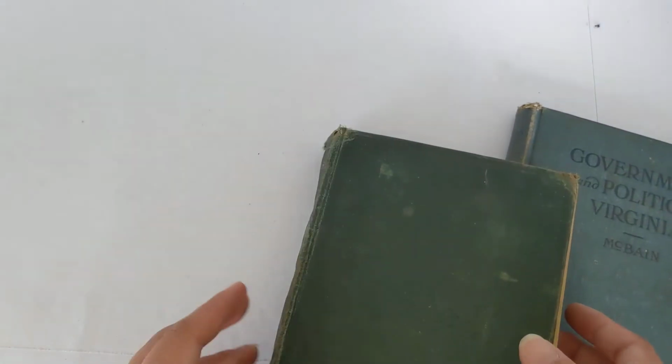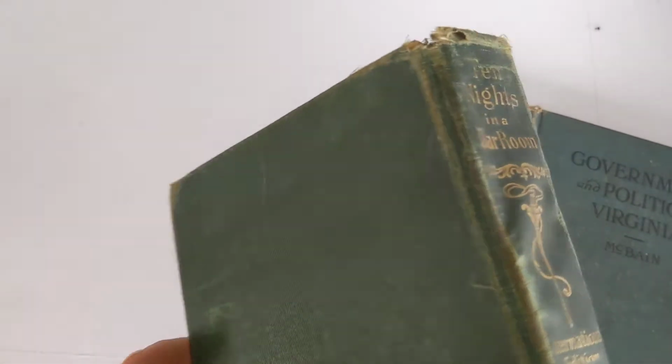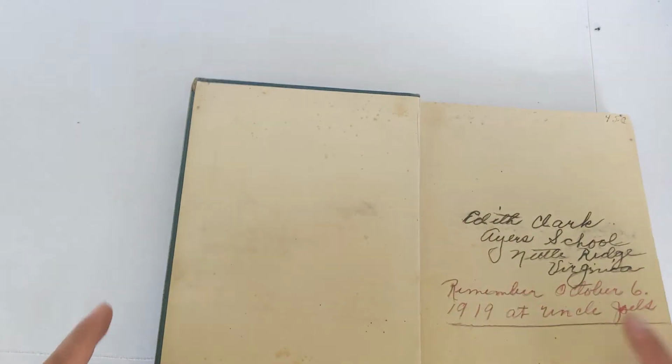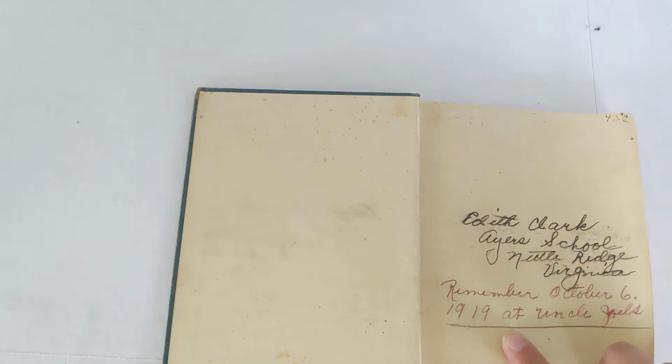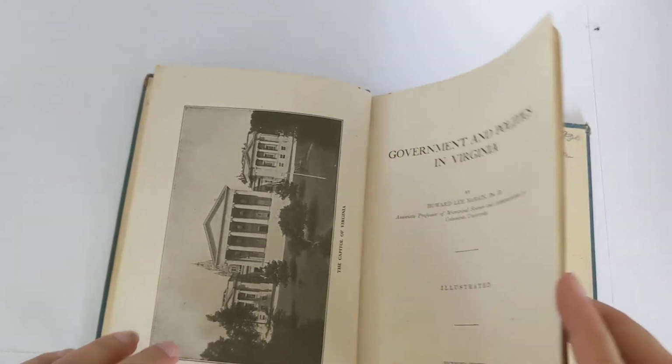but it's great for a cover. You know, it looks like Aladdin's lamp, kind of. So this is a great cover book. And obviously ephemera out of those yummy book pages. This one, obviously, remember October 6, 1919 at Uncle Joel's. So remember that, people. Government and Politics in Virginia, 1916.